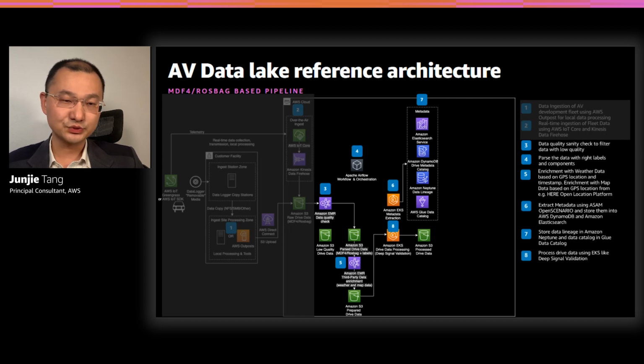Step 5 is to enrich with weather data and map information. The HD map information will help the safety function developers to understand the scenario in more detail.